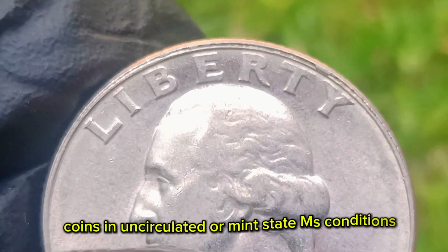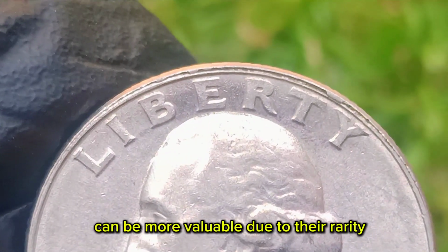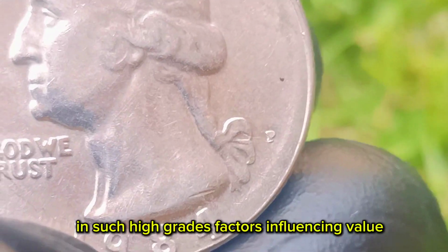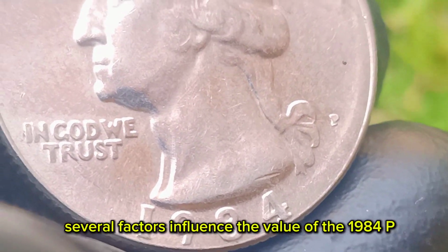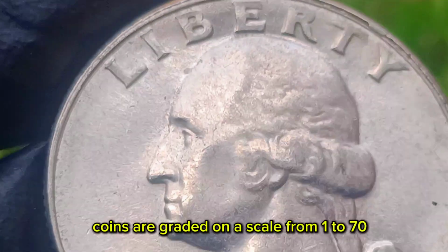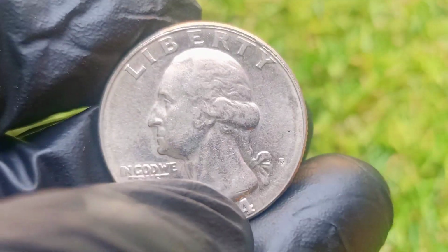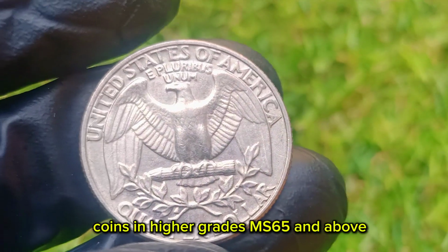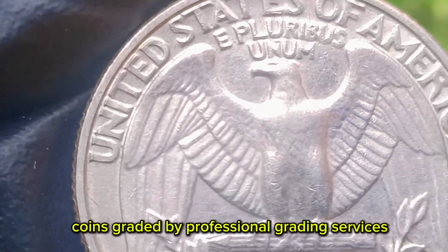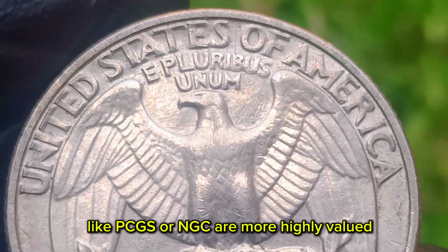However, coins in uncirculated or mint state, MS, conditions can be more valuable due to their rarity in such high grades. Factors influencing value. Several factors influence the value of the 1984 P Washington Quarter. Condition/grade. Coins are graded on a scale from 1 to 70, with 70 being a perfect coin. Coins in higher grades, MS 65 and above, command higher prices. Coins graded by professional grading services like PCGS or NGC are more highly valued.